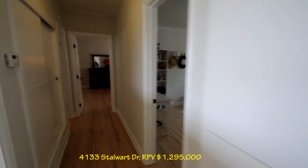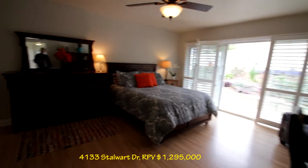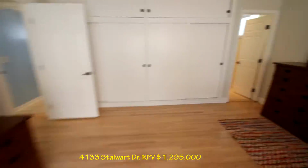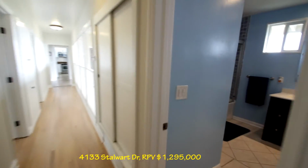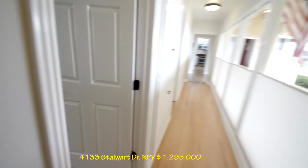Wow, floors are gorgeous. This is a master in the back here. A beautiful chest. You're going back out to the yard from here. Nicely skinned ceilings, it's real clean. The floors are just beautiful. Bathroom in the back. Super noir, what a great shower. Beautiful. Couple of bedrooms.